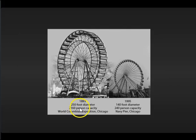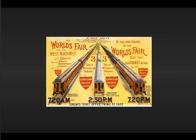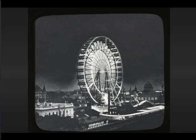1893, 250 foot diameter. 2,160 person capacity in those things. That wasn't something small. We can't even build things like that today. That ride, you could have 2,000 people on it. I mean, how many people were they expecting? How many people were here? I mean, wow. 1995, 140 feet diameter, 240 people capacity. Navy Pier, Chicago. Look at it! Wow. Poster for it. Expecting a lot of people then if it could carry over 2,000 people on their ride.